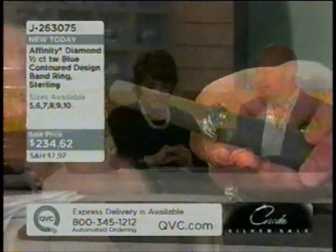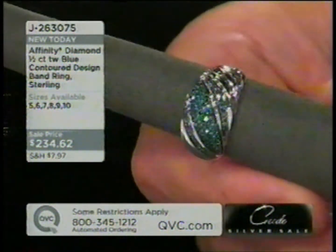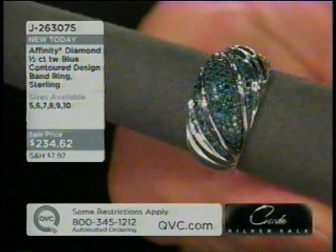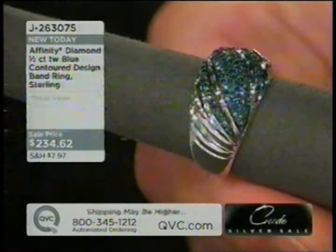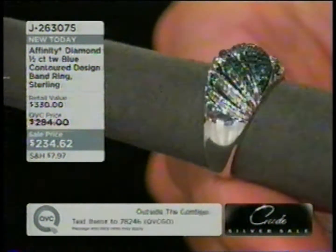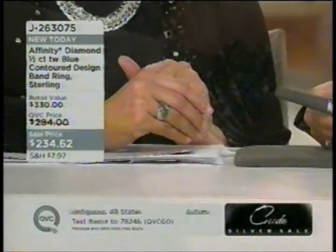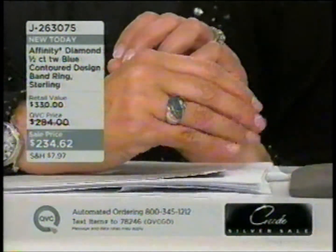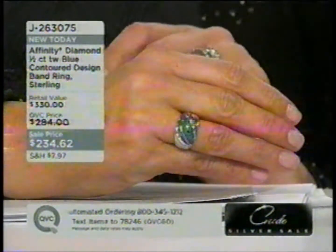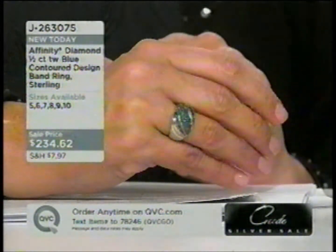All right, let's talk about this next ring, because I think this is another great piece if you're a diamond lover, because of the style. This could absolutely be an everyday diamond ring for just about every gal I know. It's that classic swirled band, almost shrimp style ring, isn't it, Michael? But it's completely encrusted in beautiful blue diamonds. This is brand new. You're getting a ½ carat of those beautiful stones, $234.62. I think this is fabulous. Isn't that great?